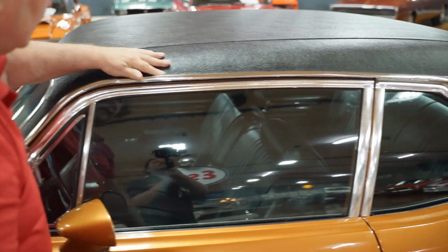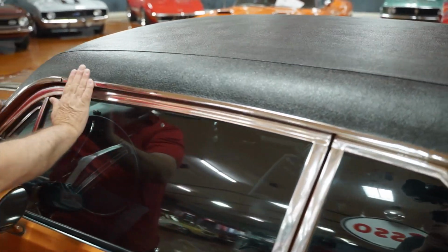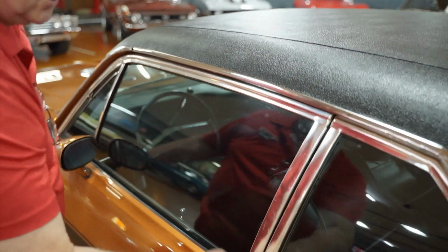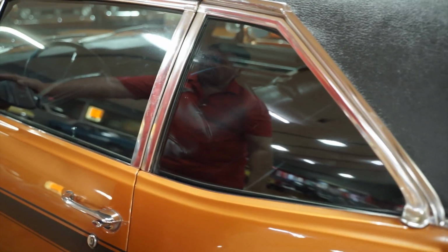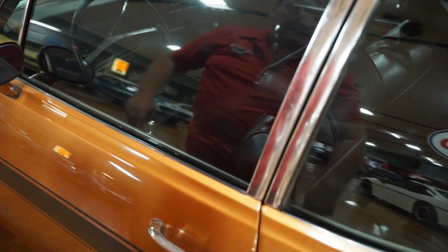There's a little tiny bit of a lift here, a little tiny bubble, but hardly noticeable, and it's certainly nothing that would be addressed. Trim around the windshield, absolutely spot on. Same thing around the doors, and you can see the fitment. And the drip rail has no marks whatsoever on it. A set of sport mirrors on it. Your wiper whiskers are nice and clean and fresh.